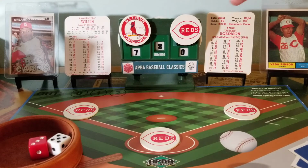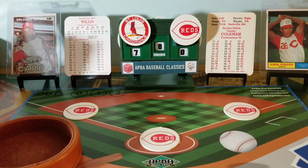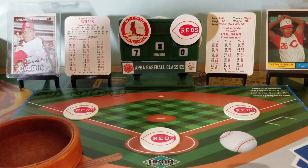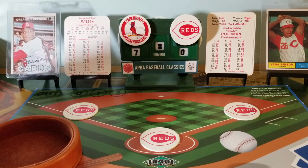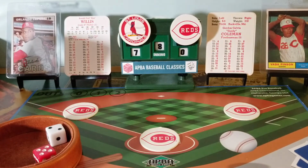2 outs. Here is Gordy Coleman. If I didn't relieve Gibson there, he becomes a C with 3 bad things that haven't happened to him. That would have been a single over short, scoring a run. Here's the pitch to Gordy Coleman. 52 is a 27. That's a, let's see, there's 2 outs. Ground out to third or Y. He didn't have a Y. So he rolls out to Mike Shannon at third base.